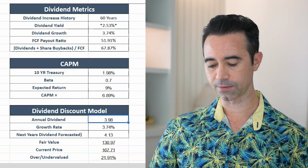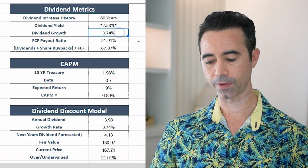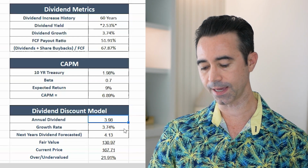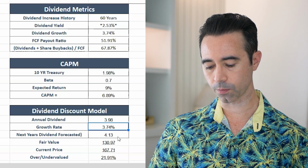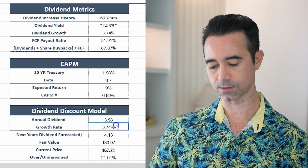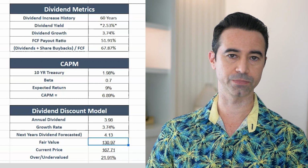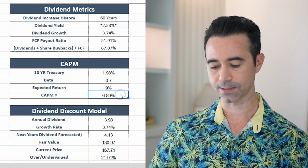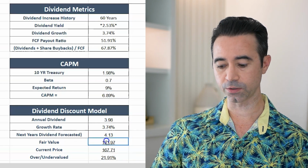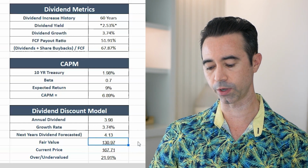So the annual dividend for next year is 3.98. I got that by multiplying the growth by the current dividend. So the most recent annual dividend was 3.98. The growth rate was 3.74%, with the next year's dividend forecasted 4.13%, which is this times this. So basically what you do is, this is a calculation. It ends up using these different pieces of data, CAPM, and this information to find a fair value for the stock. So the fair value for Johnson & Johnson, given all these inputs here, using the dividend discount model, 130.97.